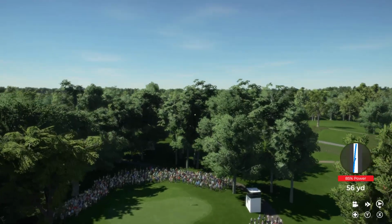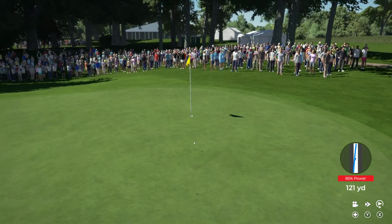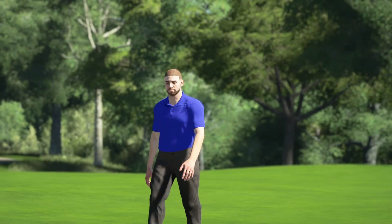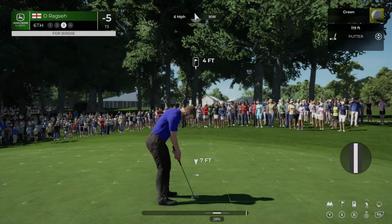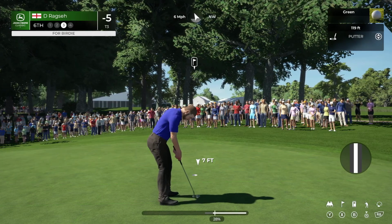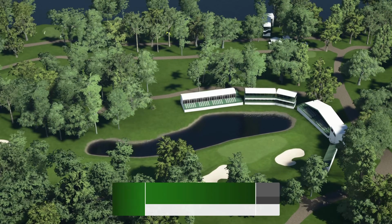Going with the pitching wedge here. I've known some good iron players in my day, but you're right up there. The iron play today has been absolutely stellar. Luke, the greens in regulation, just a fantastic accomplishment. Great to watch.